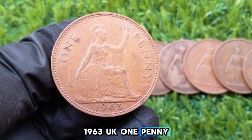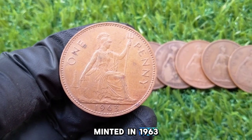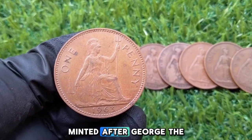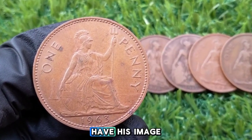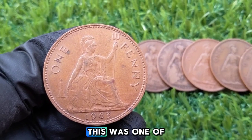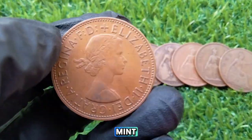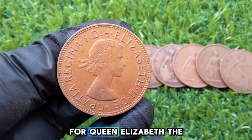1963 UK 1 penny. Although the coin was minted in 1963, it features the image of King George VI. Now, some of you might be wondering, why does a coin minted after George VI's death in 1952 still have his image? That's because this was one of the last years of production for coins bearing his portrait, as the UK's Royal Mint was transitioning to new designs for Queen Elizabeth II.